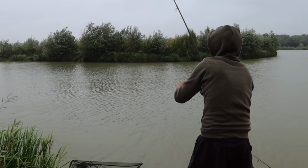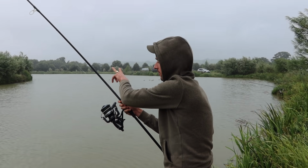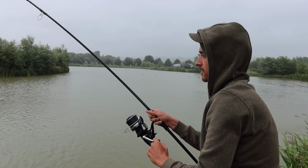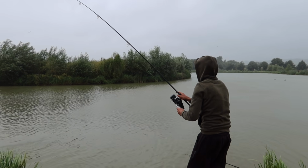It's weighing it down and the boy's in. Literally, I was catapulted back over my baited spot. Yeah. And my solid bag one went. Get in, mate. Get in. I'm gonna let him concentrate because we want to get this one in, as this is his first fish in a while.